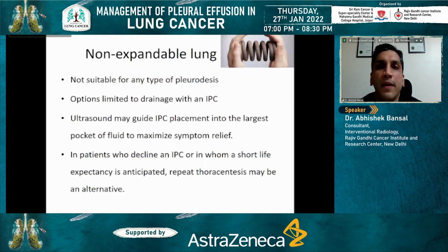So what about the non-expandable lung? We talked about the expandable lung, where we had two options. So these are the patients that are not suitable for any type of pleurodesis, and the options are only limited to drainage with an IPC. Ultrasound may actually guide IPC placement into the largest pocket of fluid to maximize symptomatic relief. And for patients who decline IPC or in whom a short life expectancy is anticipated, repeat thoracocentesis can be an option.